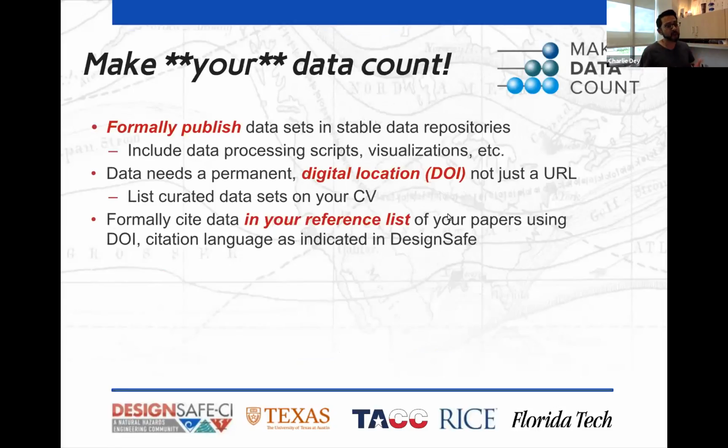So essentially what we want is to make your data count. Your data is worth a lot. You've done a lot of hard work to get to that data, and like I said, it tells a story. So what we'd love you to do is use DesignSafe as a medium to get that story out. And you can formally publish your data sets, like I mentioned.